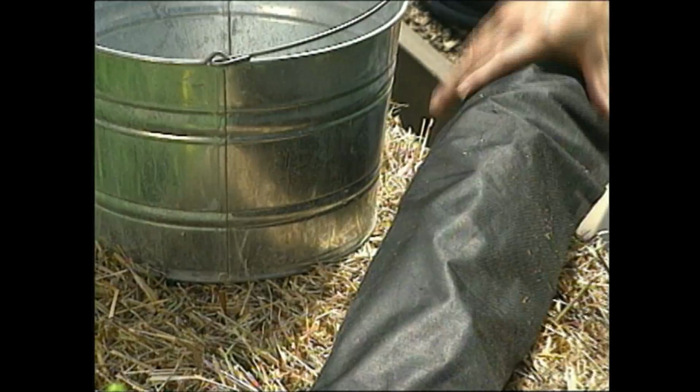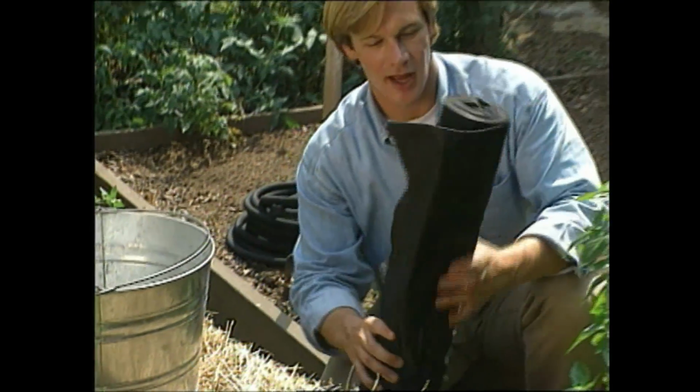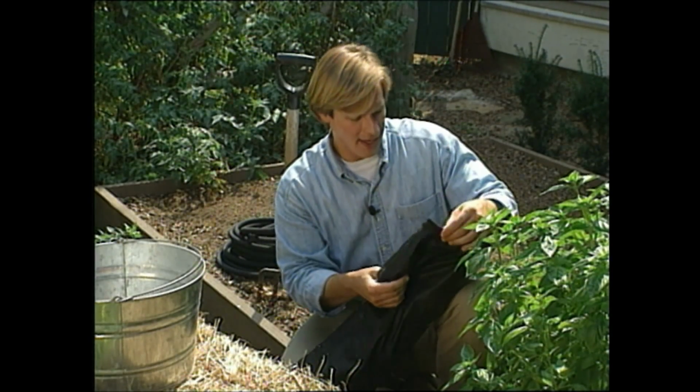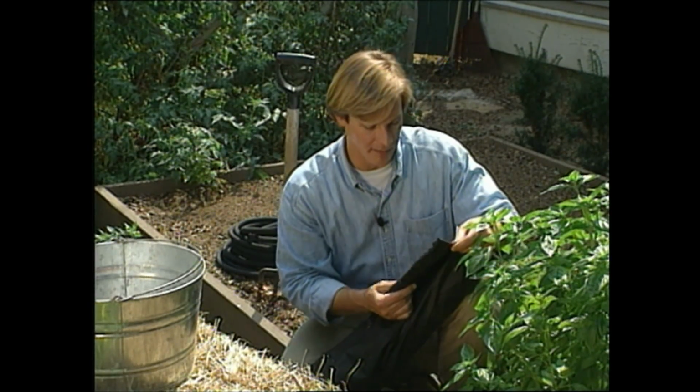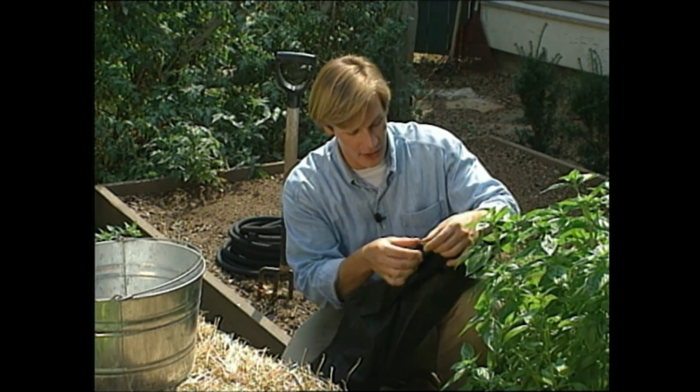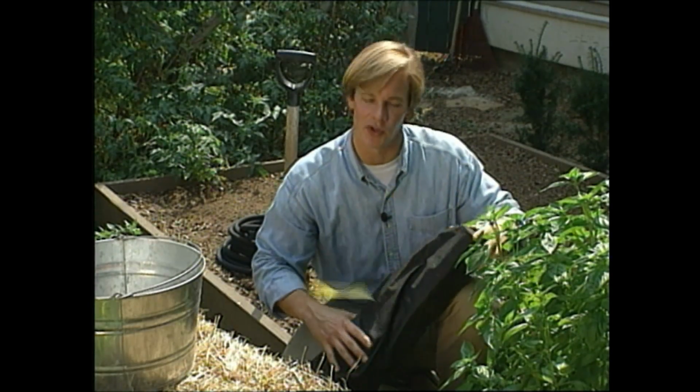As for me, I'm always looking for any little technological advancement I can find to help give me an edge on my weed problem. That's why I like this filter fabric or weed barrier. You see, this literally smothers the weeds. It doesn't allow them to come up. I like this better than the black plastic because it's porous. It allows water and air to flow freely through these tiny little holes. Black plastic tends to suffocate the soil.